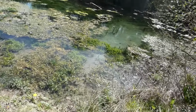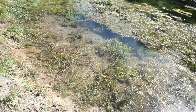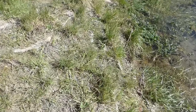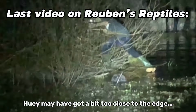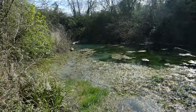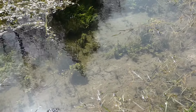Okay, so here's the pond. Looks very different in the daytime. You can actually see, and it's unlikely that I'm going to fall in it now. Hello. He's in the bush. But yeah, really nice pond. Literally crystal clear, as you can see. So cool.